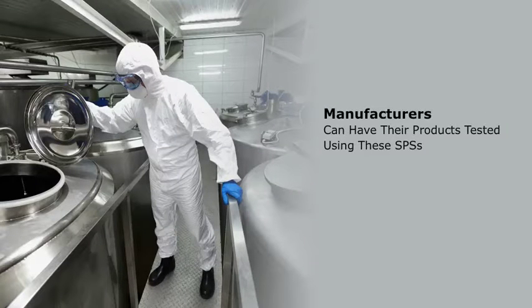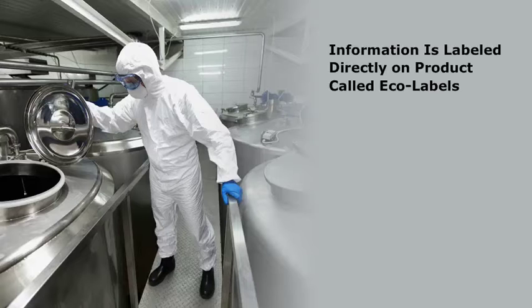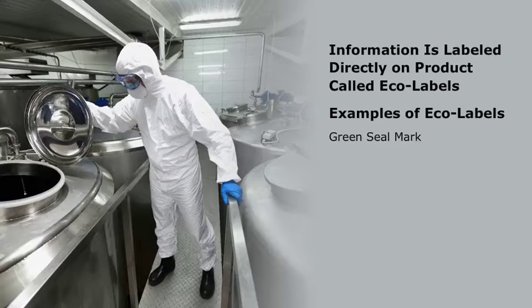Manufacturers can have their products tested using these SPSs and, in most cases, use third-party certifiers to verify that they meet a specific certification program. Often, this information is labeled directly on the product. FSC Certified, for instance, may be stamped directly on a piece of lumber. These types of labels are known as eco-labels. Other eco-label examples include the Green Seal Mark, SMART Certified, and Level Conformance Mark.